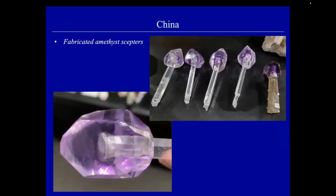Definitely a fake, and thanks to Neil Lepescu for pointing this out, are fabricated amethyst scepters. They are basically taking amethyst crystals and drilling holes and placing clear crystals on their base. I'm intrigued by how they're doing that, because they've got a flat end to the drill hole.